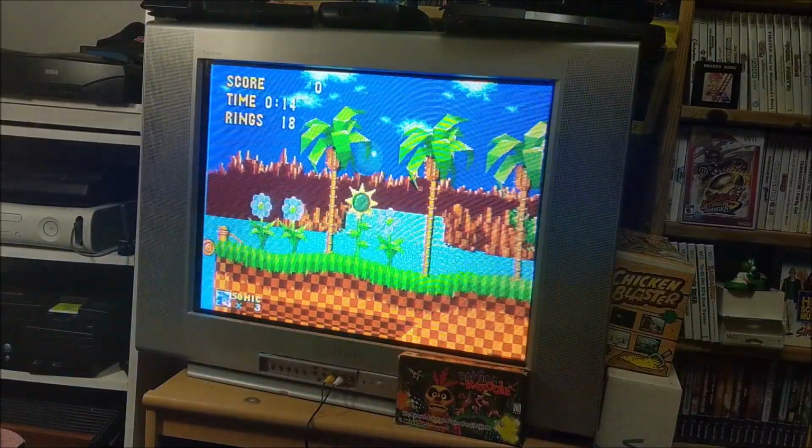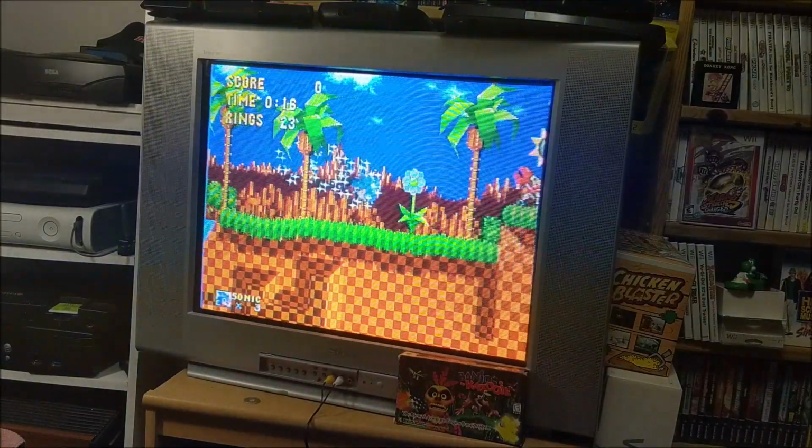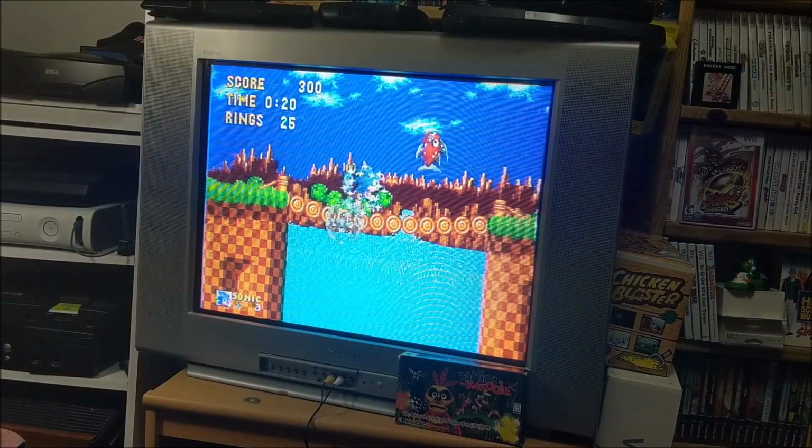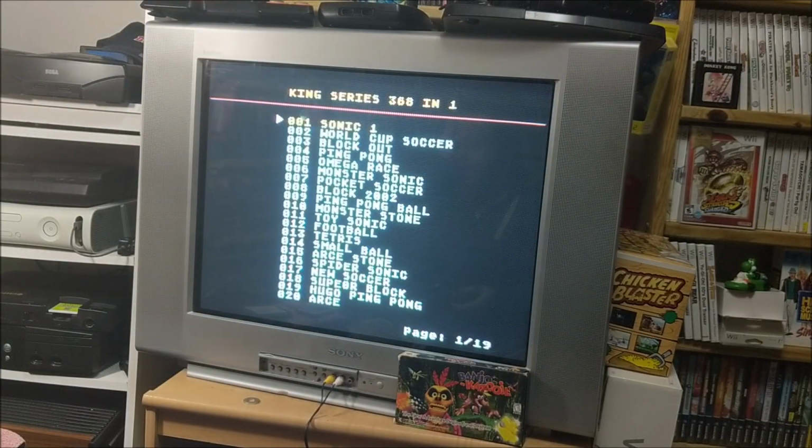The buttons are very unresponsive. Maybe it's just lag, but I just got a feeling the controller's just that bad. Let's move on from that. Oh man, these bootlegs get harder and harder to play each time.